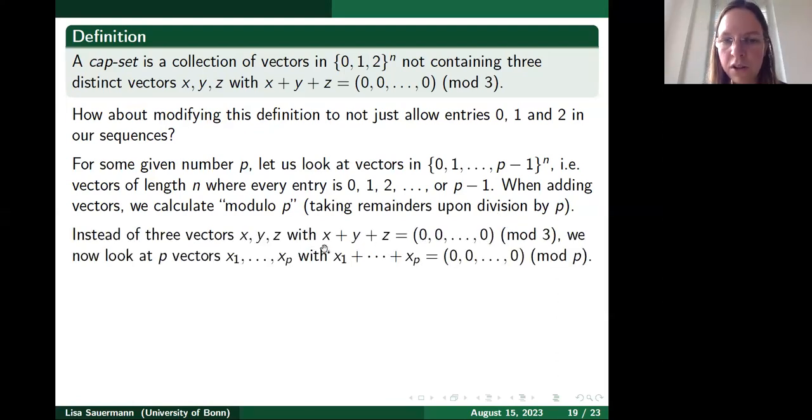And also we need to modify the condition a little bit. So there are now various ways you can do a multiplication, but in order to get a sensible problem, the following makes the most sense. Rather than looking at three vectors with x plus y plus z being the zero vector, we should now look at p vectors, x1 and so on to xp, with this equation: x1 plus and so on plus xp is the zero vector. So we don't want to look for configurations of three cards anymore. We want to look for configurations of p cards with this equation.